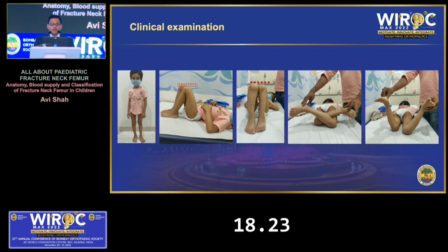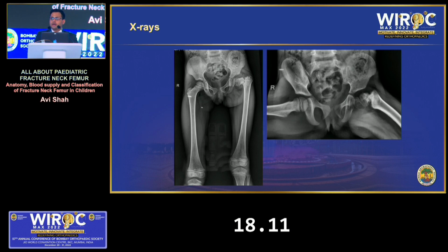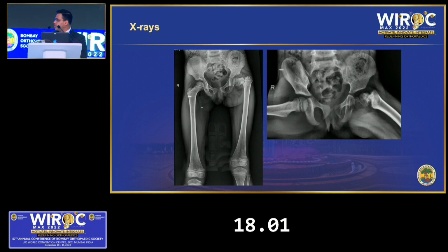So this is her clinical examination. There is shortening of the limb. There is restriction in rotation, in external rotation as compared to the opposite side. And these are her x-rays. Just a quick look through the panel, and Dr. Alaric and Sandeep, what would you think after looking at this? This is 8 months post her injury.